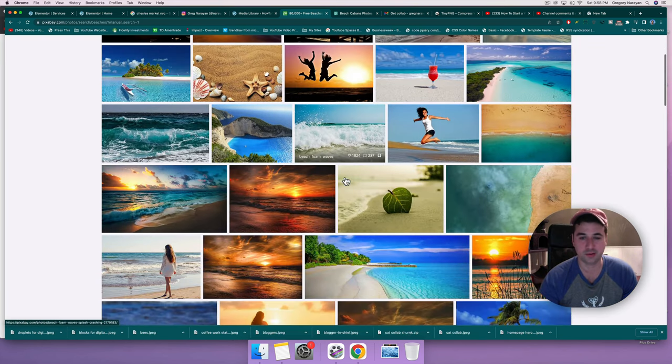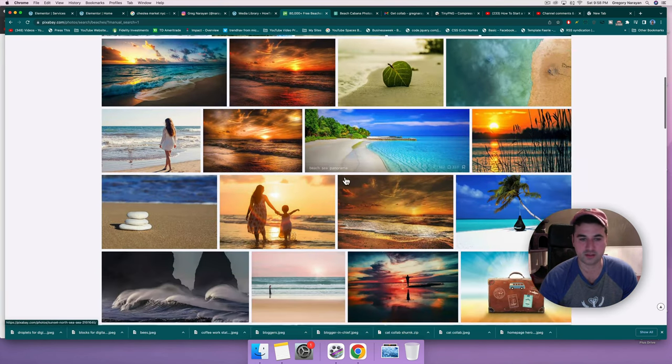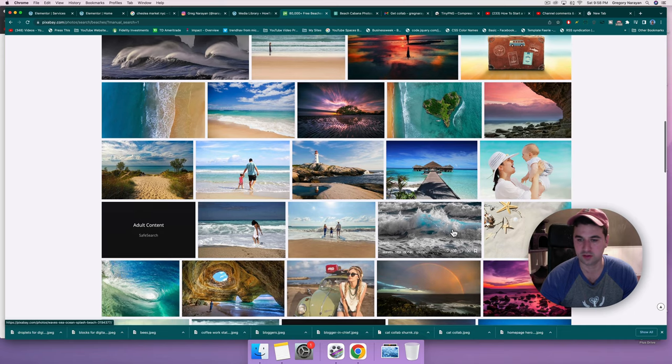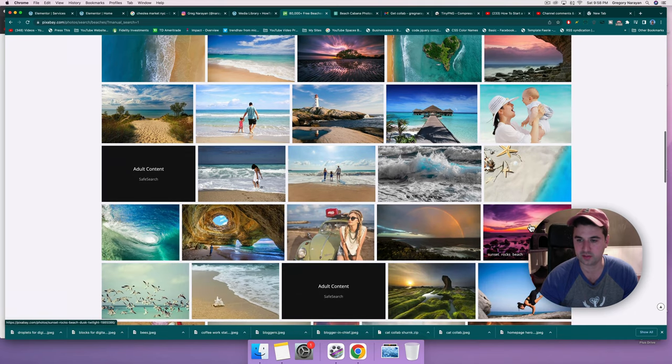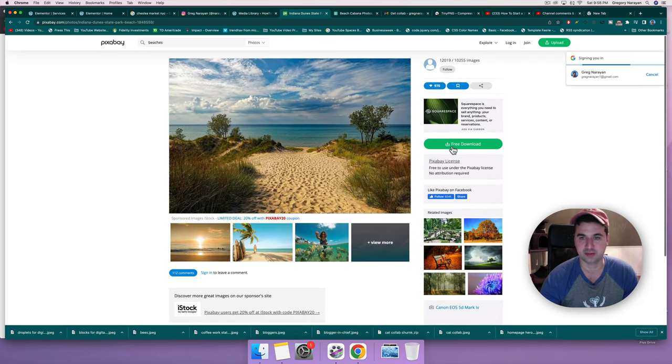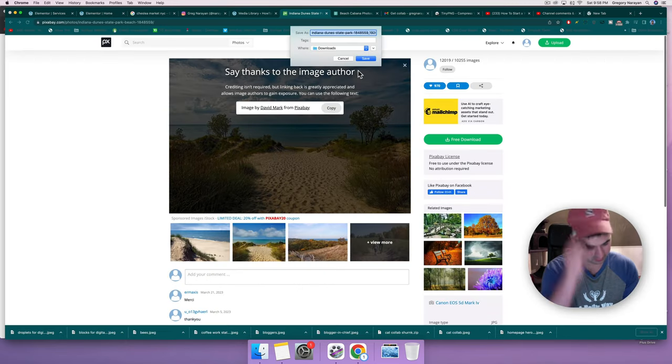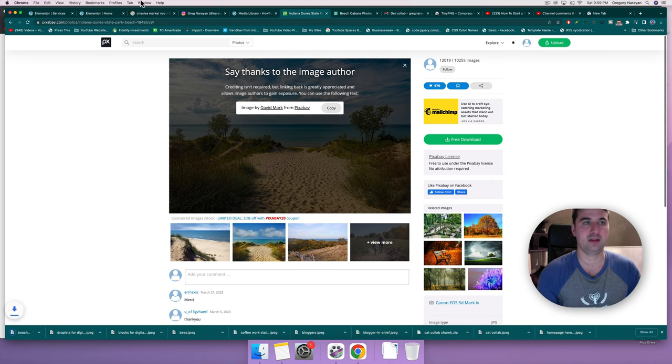So let's scroll down and find the right one that we didn't use before. Cool one here of the path, or this one of the rocks and the coast coming in, or this one here of the purple rocks. Something with a touch of design. I just like this sandy path, because who wouldn't want to run down that? Free download, go with the 1920, not a robot. And we're gonna save this one, call it Beach Path.